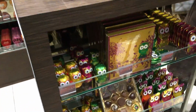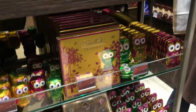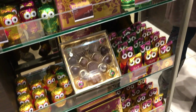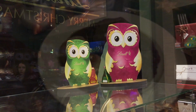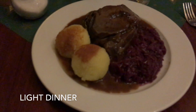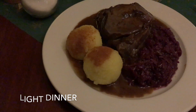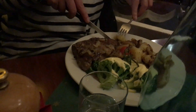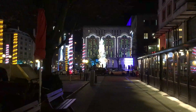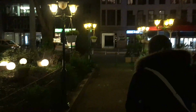So we made it to the Christmas market where there's a lot of crowds galore. Sauerbraten and potato dumplings, and then we have steak and all sorts of things going on here. And a Christmas tree. It's looking very festive down there. It's looking very festive everywhere.